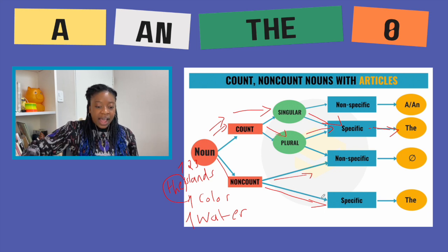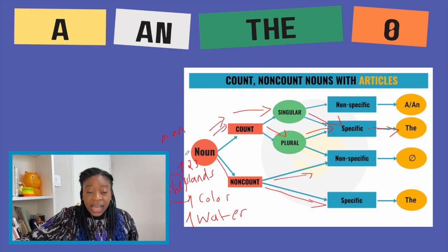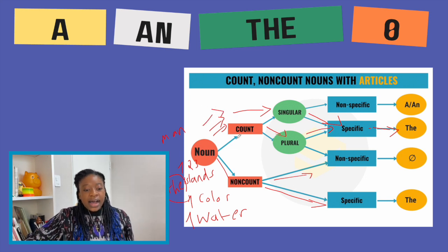Now let me see if I can see another thing. I have one more here. Here we have the word man. It comes from the sentence, "And one man told us to run towards the ocean." So can you count it? Can you say 1 man, 2 men, 3 men? Yes, so it is countable. Is it singular? Well, yes, because they've used the word one.